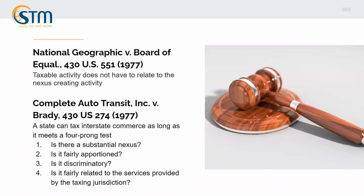Complete Auto Transit. I think this is an important case, especially when we have a lot of online sellers here. A lot of online sellers think that only Congress can be involved in interstate commerce. And if we go back to the 1930s, that's when the first modern day sales tax came about. That was true. Even the states didn't believe you could tax interstate commerce, but that started changing in the 1950s. And in 1977, we had the Supreme Court, they didn't come up with anything new. They just sort of looked at all these cases that happened since the 50s.